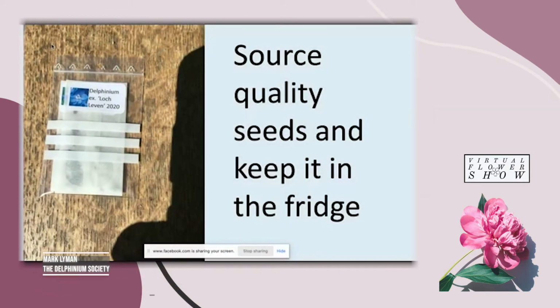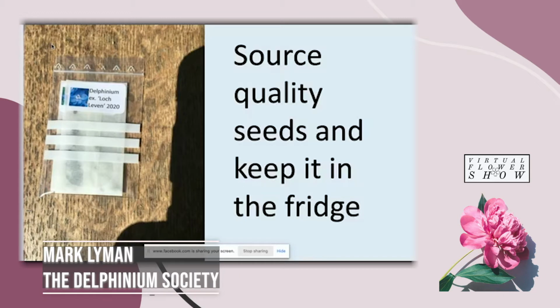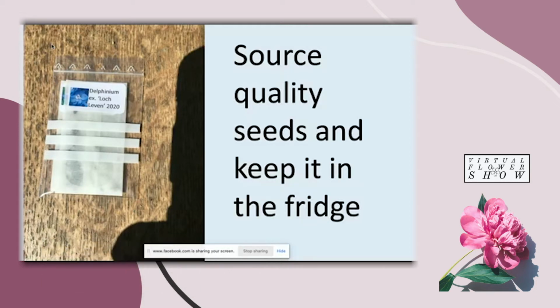So the first thing you need to do to successfully grow plants from seed is to get some really good quality seeds. And most important is to keep it in the fridge. Delphinium seed, as you can just about see them in that packet, is quite small. It's about the size of a pinhead, give or take. Not very big, and it goes off quite quickly. But if you keep it in the fridge, it will last a good few years. As long as you keep it in something airtight and dry and cool, it'll last you a few years.